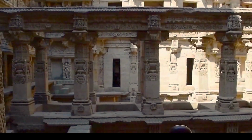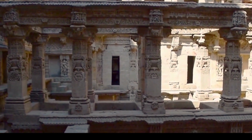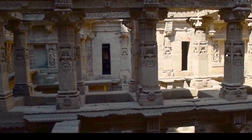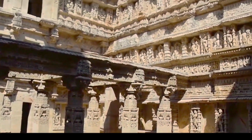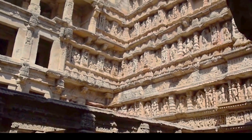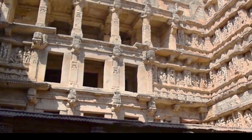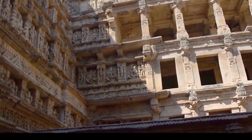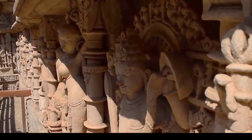One of the significant milestones in the Stepwell's modern history came in 2014, when Rani Ki Vav was declared a UNESCO World Heritage Site. This recognition was a testament to its historical, cultural, and architectural significance. The UNESCO citation highlighted Rani Ki Vav as an exceptional example of an inverted temple, illustrating the height of craftsmanship in the Stepwell construction. It praised the intricate detail of the carvings and the technical ingenuity of the water management system.